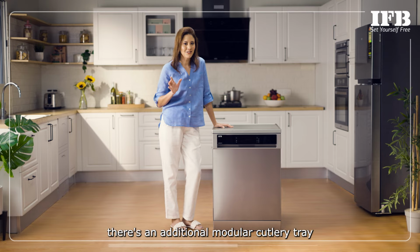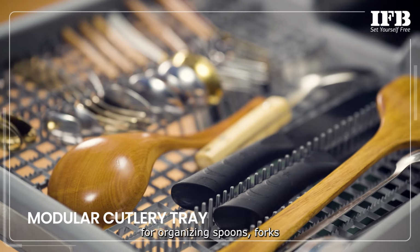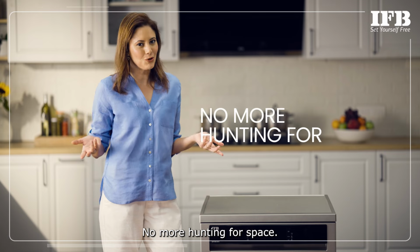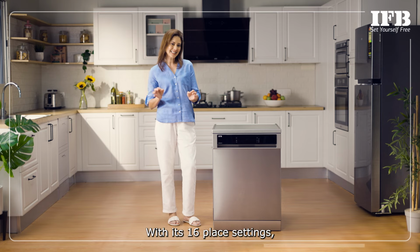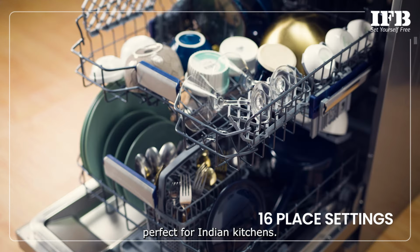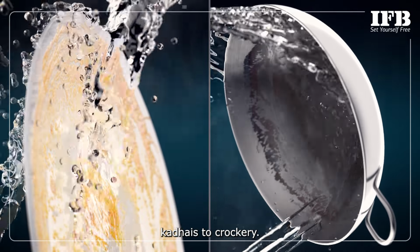Oh, and look, there's an additional modular cutlery tray that is perfect for organizing spoons, forks, and even cooking and serving utensils. No more hunting for space. With its 16 place settings, this dishwasher offers the best in segment storage, perfect for Indian kitchens. It cleans everything from kadhais to crockery.